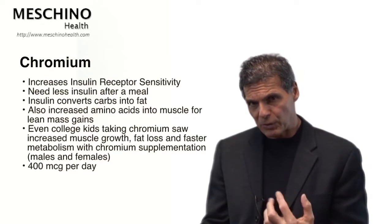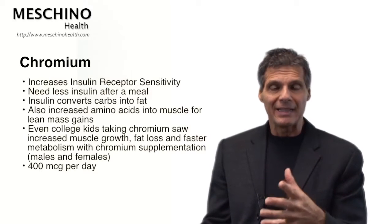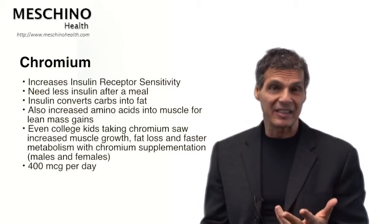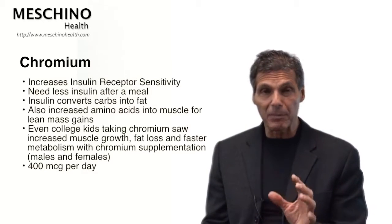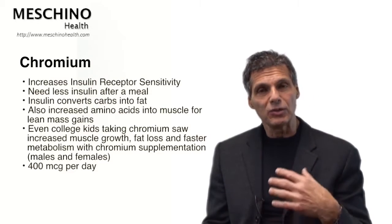Let's talk about chromium first. When you do chromium supplementation, it stimulates insulin receptors, and the insulin receptor now works better. So that means you're going to secrete less insulin after a meal. Well, that's a good thing, because now if the insulin levels are lower, your body converts less carbohydrates into fat, and so you don't store as much fat.